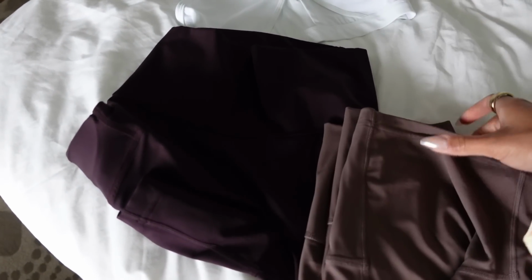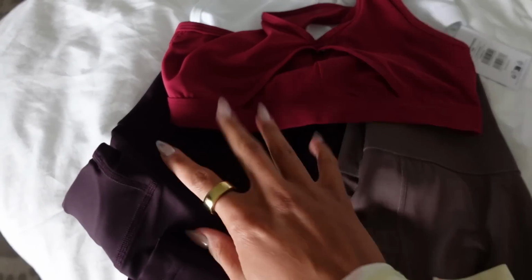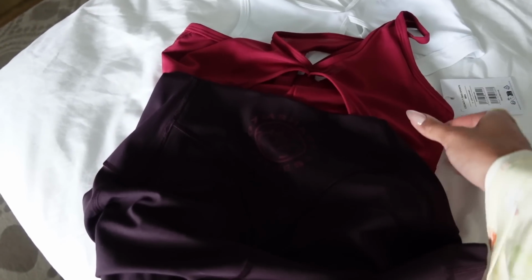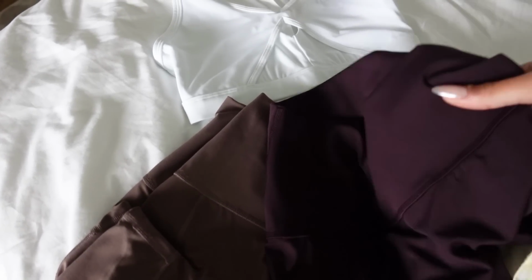Okay, so we do have to wear Legacy today, and I have both these plum and these brown ones. I also got this pinkish bra. I thought that these would look great together, and to be honest, the logo on the back of these does match, but I feel like from the front, it just is too different. You know what I'm saying? So I think that I'm just gonna wear a white bra, and I was debating between the brown or the plum. I think I'm gonna do the plum.